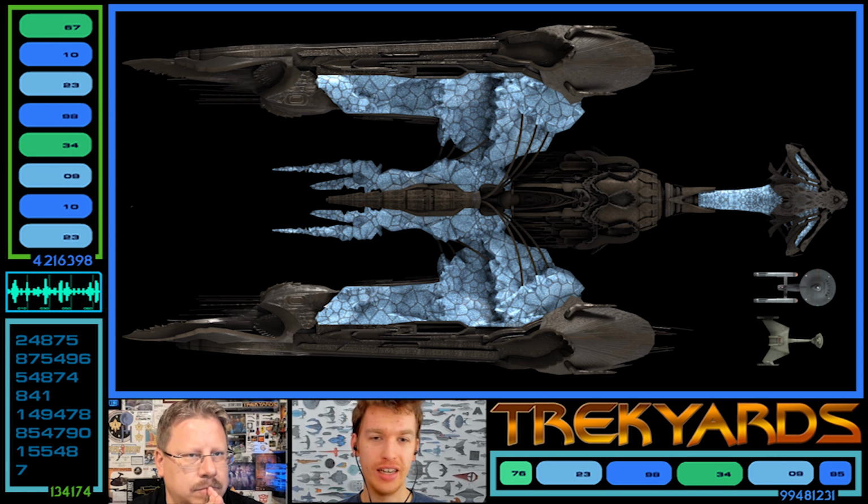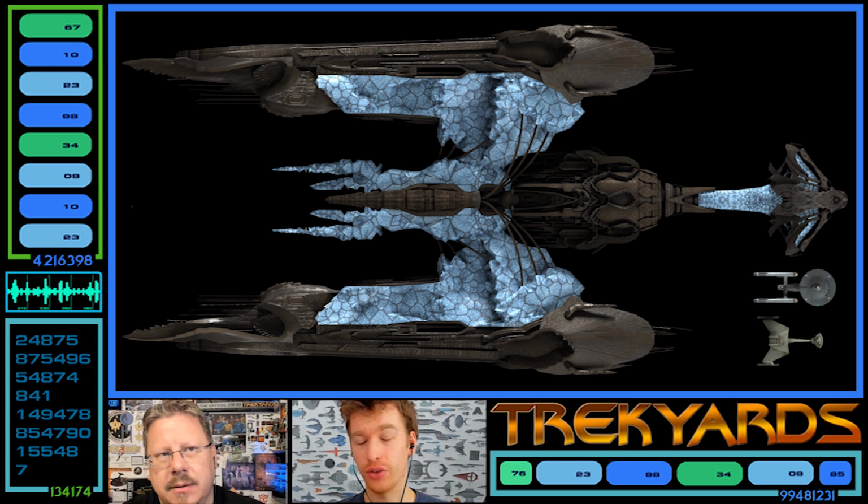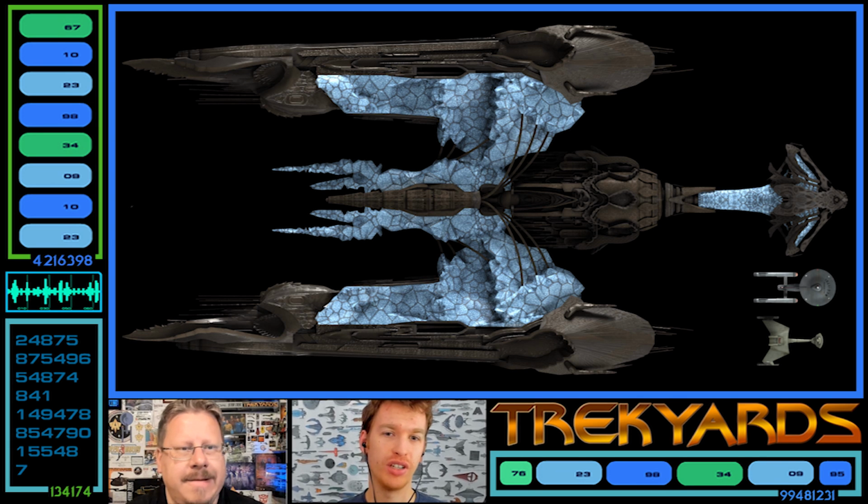As we saw in Discovery, they brought this thing to the fight. It was in the Battle of the Binary Star. It didn't do too much. It shot the Shinjo, then the rest of the fleet did stuff, but we were outnumbered, and then it just got destroyed very quickly by some photons. So it wasn't particularly formidable. And its big gun at the front is just a torpedo launcher.